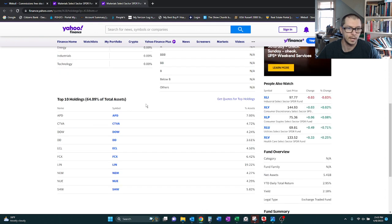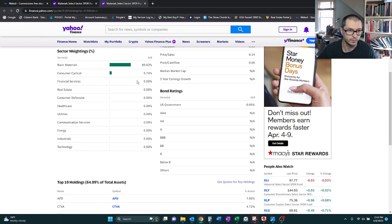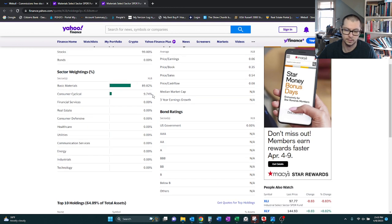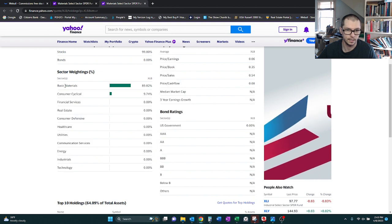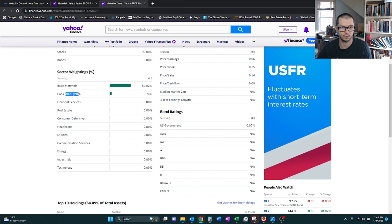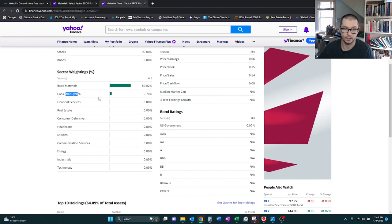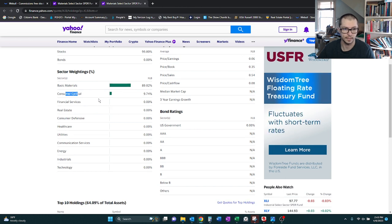Before we do, I just want to show the top 10 holdings. If we look up at the top, this index is basically in the materials, roughly 90%, and then there is some crossover into consumer cyclical. So that's a good enough split, 90% in the material.